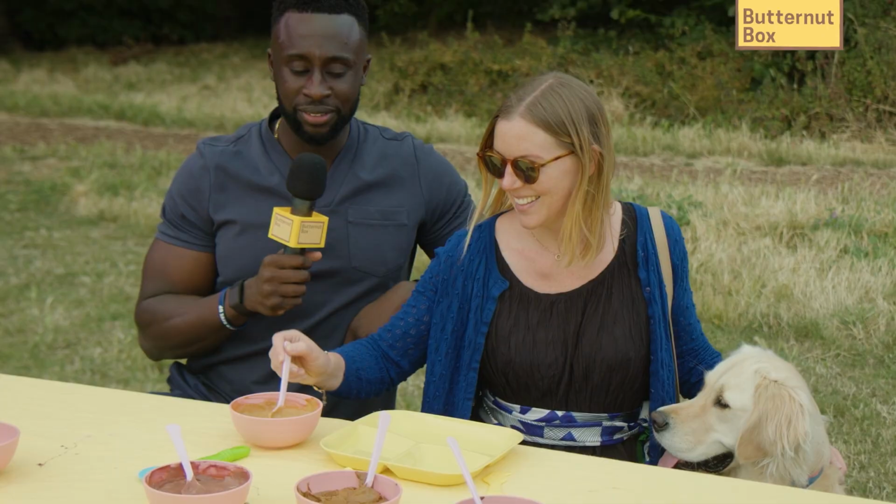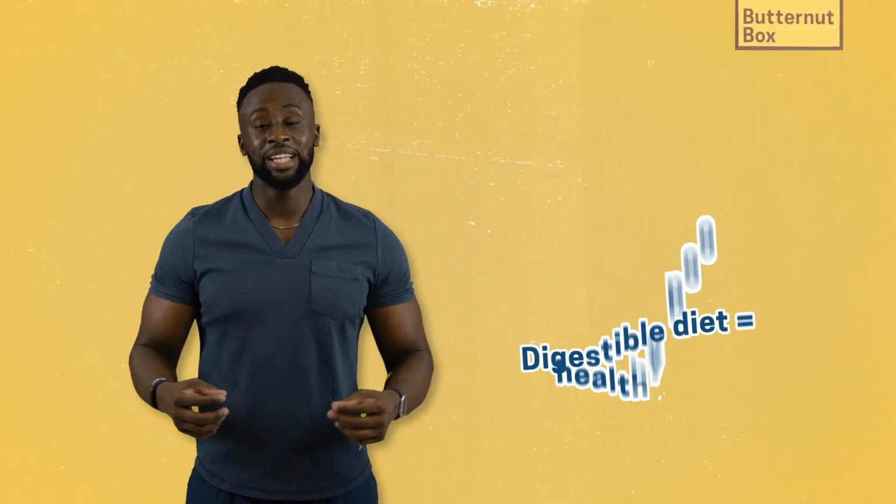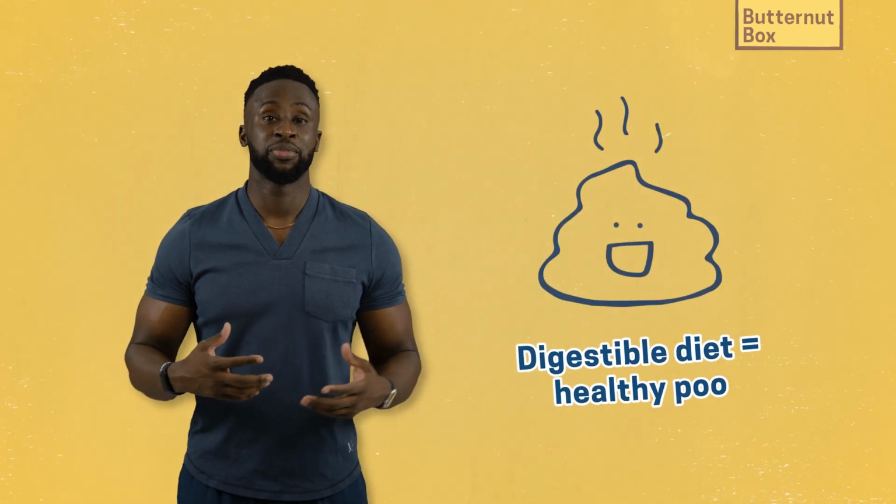Oh, that is a sloppy one. Is it just pure liquid? Sometimes. A highly digestible diet leads to a healthier formed poo. This is because it's easily absorbed by the body.